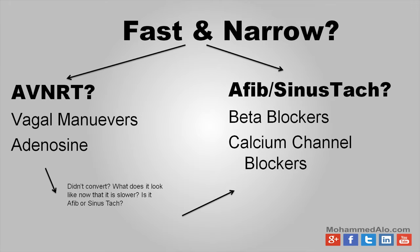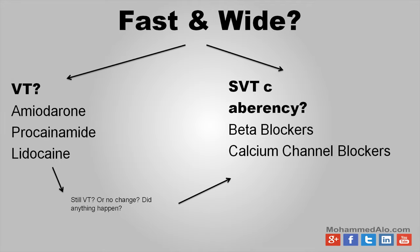So let's say you diagnose them with AFib or sinus tach, you can put them on beta blockers or calcium channel blockers. Esmolol is a very beta-specific beta blocker. It only slows your heart rate down. Something like diltiazem or a Cardizem drip is also very good at slowing your heart rate down without too much other consequences. Even people in heart failure, if you're not really sure, it seems like with diltiazem, they'll be okay. So diltiazem is a good choice to start, as well as esmolol. That'll slow them down, get their heart rate down to around 100, 110, 120 at the most, and then we'll go from there.